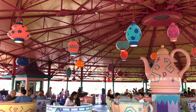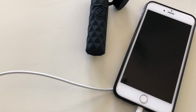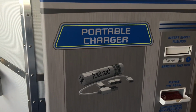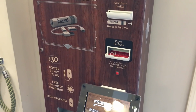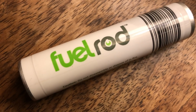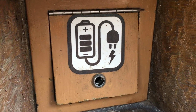And since you'll be using your phone quite a bit while in Disney World, make sure your phone is fully charged throughout the day by investing in a portable battery ahead of time. You can purchase a fuel rod from one of the kiosks around Disney for $30. They'll be cheaper if you get it at the airport or someplace near your home. When your fuel rod runs out of juice, you can swap it for another fully charged one at any of the fuel rod locations around Disney World. And you might also want to bring your USB charger in case you take a pit stop near one of the park's charging stations.